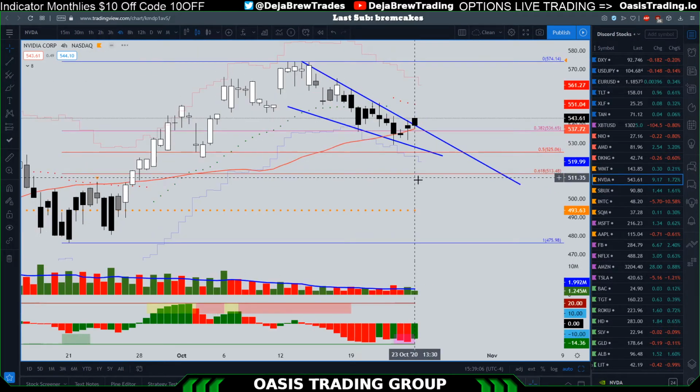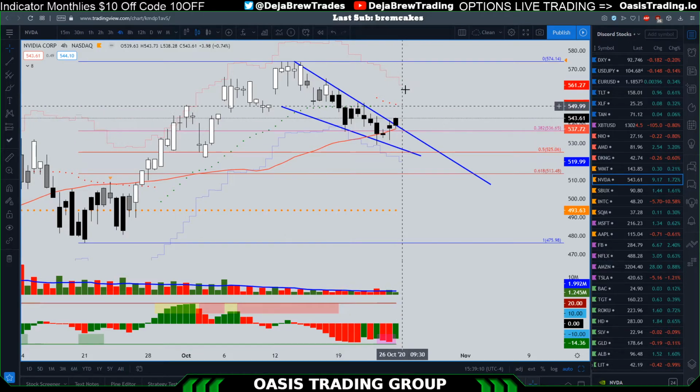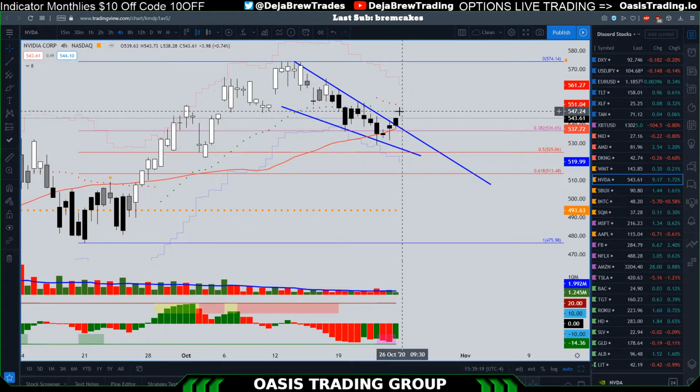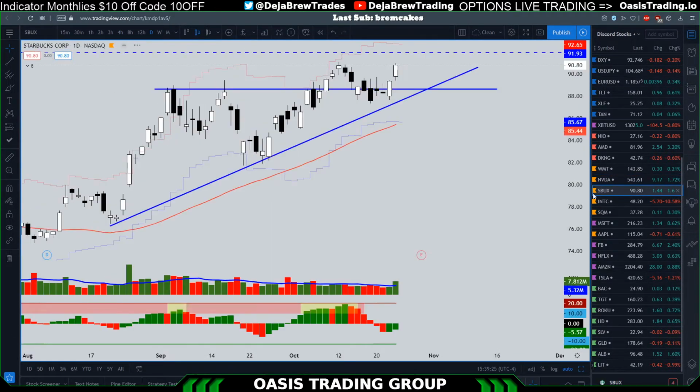NVIDIA, we took a trade on NVIDIA. It looks really bullish. We sold some puts. You're breaking a falling wedge to the upside, which is really good. You have the 50 moving average on the 4-hour holding as support. So this looks like it wants to go higher for sure. I'm looking for like 550 to 560 on NVIDIA for next week.